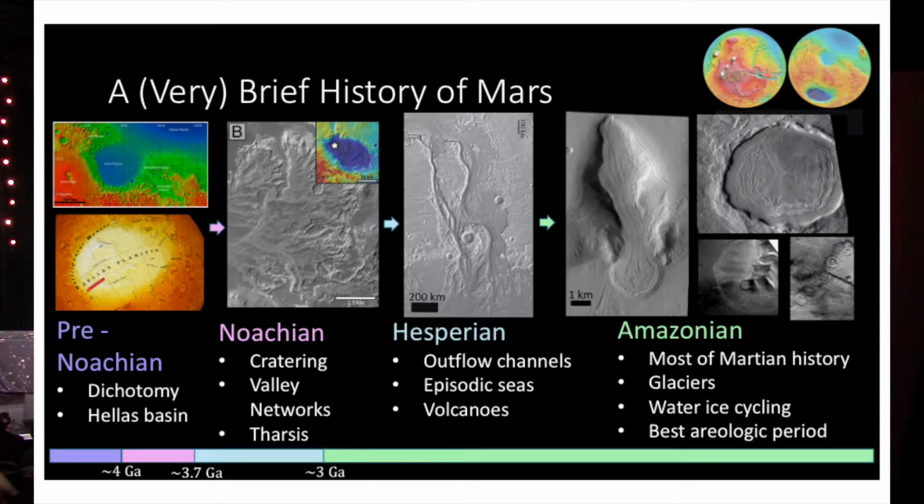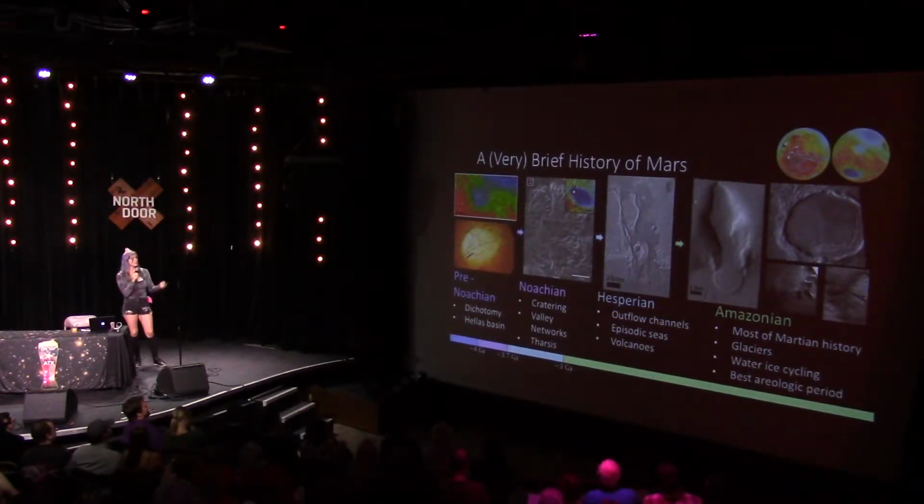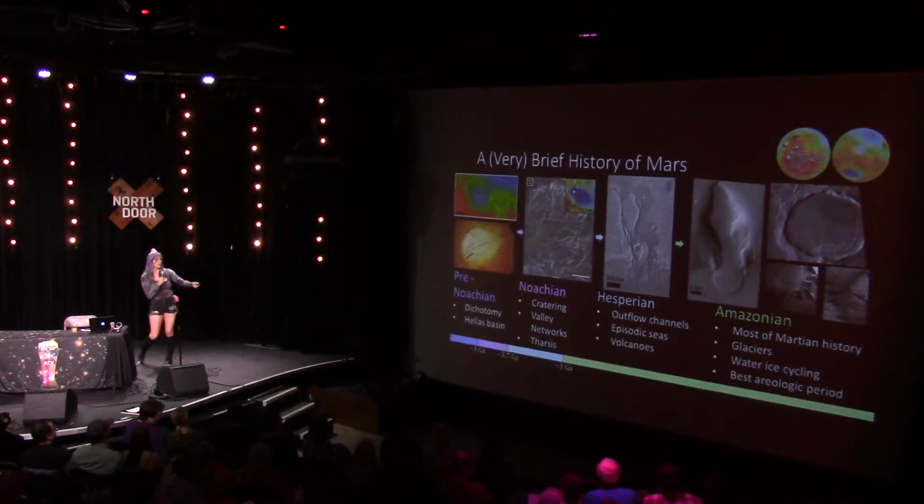This is the Isidis Basin. It's around like 1,000 kilometers diameter, really big. And then we have down here, this is the Hellas Basin. This really large impact here actually marks the boundary between the pre-Noachian and the Noachian. And in the Noachian, we have stuff like this happening.